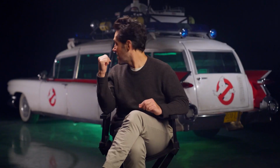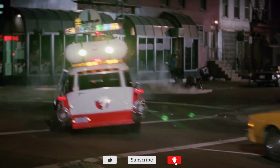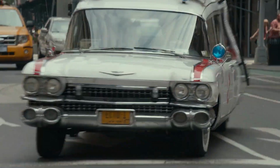Seeing the Ecto-1 behind me in all of its glory is really exciting. The physical body of Ecto-1 is a car that they only built 100 of. It's a rare specimen. There's a reason why it's so unique in our minds. When it comes to Ecto-1, it's a movie star. There's a new coat of paint and some new racing stripes. The joy that it elicits is just unparalleled.